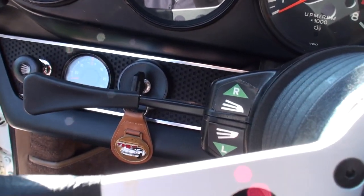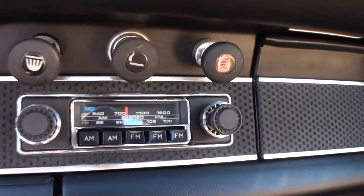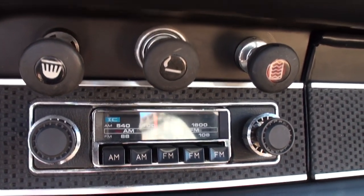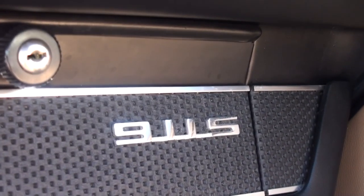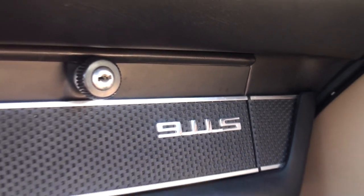Your stock on this side. Correct stereo? I believe it was, I think that's the original radio. And there, as Charlie shared before, is the other 911S in silver this time.